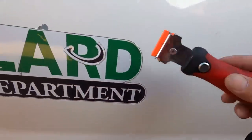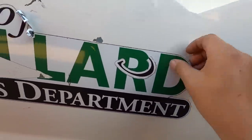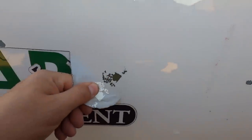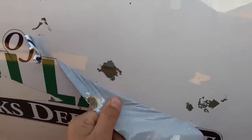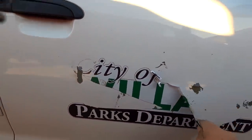So I'm going to set that down for now, take my plastic razor blade, and get up under there. Oh, look at that. Maybe we can just kind of peel it off. It's good and warm. Oh, it's taking the paint. I figured that was going to happen. Just the way it is. It's always good to heat it up first. Yeah, this paint job just wasn't very good to begin with.